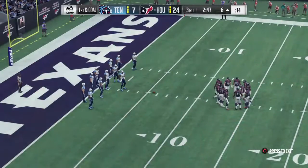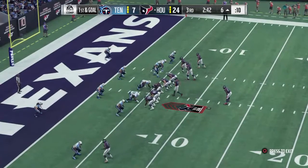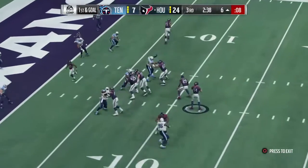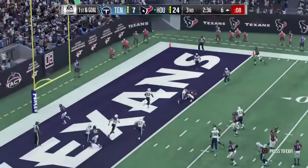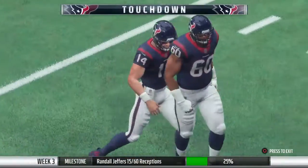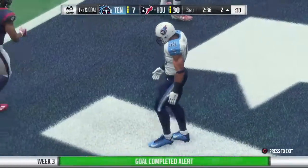So the chains are on their sides. It's 1st and goal from the 6. And he'll take this one in for a Texans touchdown. No lead is safe in the new NFL, but this score is really going to give them some needed breathing room.